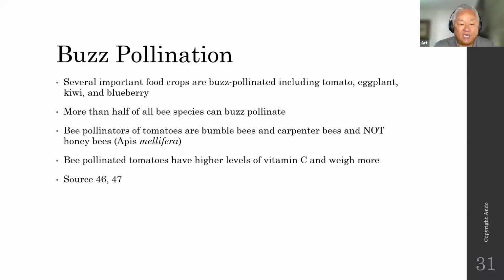So a theory is that if you wanted to have more pollination of your tomato plants, you could just hit it with a toothbrush every once in a while, or rely upon the bee species, about half of all bee species can buzz pollinate. The ones that are noticeable are bumblebees and carpenter bees, but Apis mellifera, honeybees, don't do buzz pollination. But apparently bee pollinated tomatoes have higher levels of vitamin C and way more.